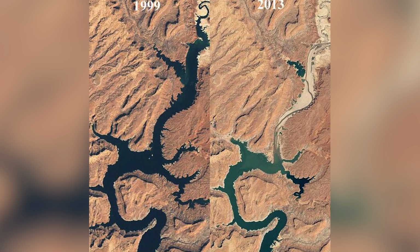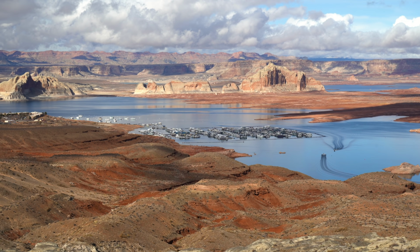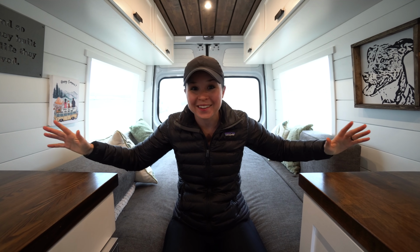However, its water levels do fluctuate often due to droughts. The lake is 186 miles long and has over 2,000 miles of shoreline, which is longer than the entire west coast of the United States, which is just absolutely crazy to think about.